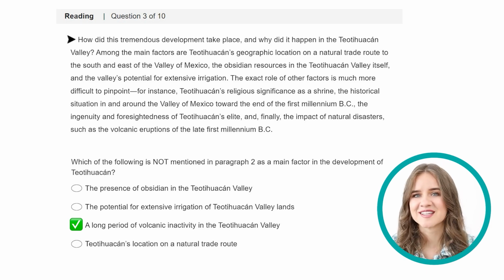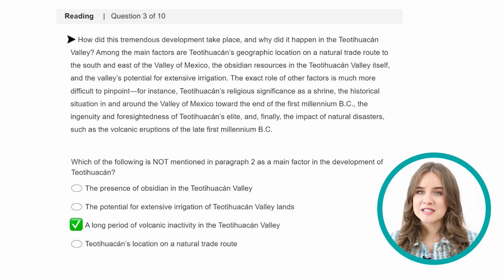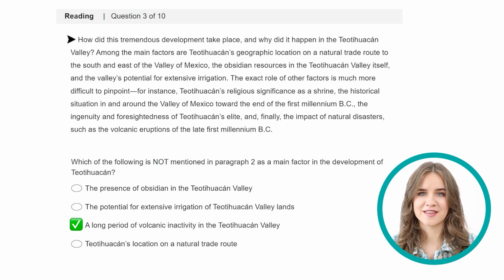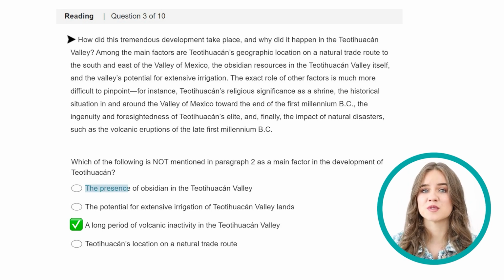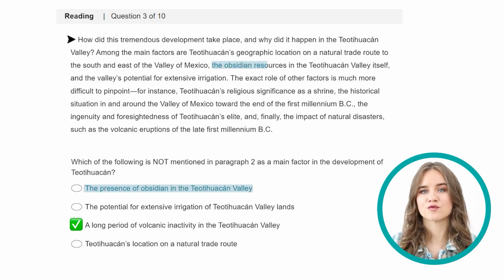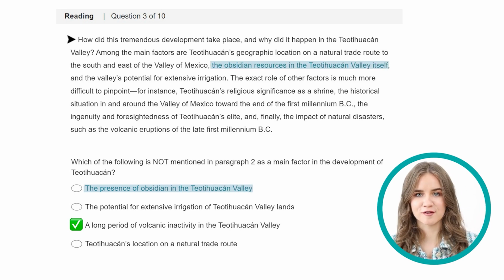Many students often get so excited to find the first statement in the text that they mark it as the right option and move on. That's why they capitalize words like not and except in the text. To eliminate one option, you need to find all other 3 statements in the text. Let's find them. The presence of obsidian in the Teotihuacan Valley. The obsidian resources in the valley itself.